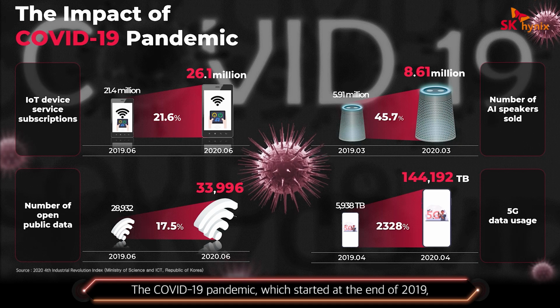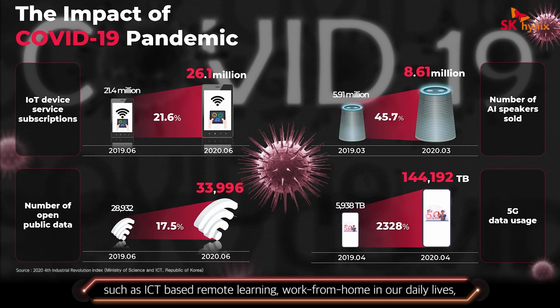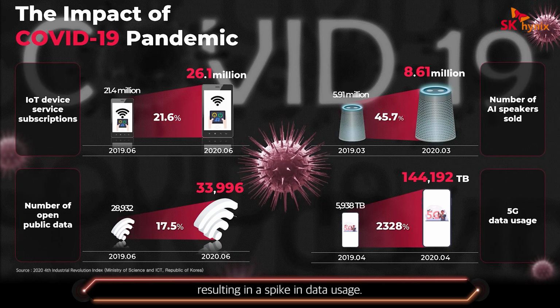This slide makes a comparison of data usage between 2019 and 2020. The COVID-19 pandemic, which started at the end of 2019, gave rise to non-face-to-face activities, such as ICT-based remote learning and work from home in our daily lives, resulting in a spike in data usage. So, as you can see, COVID-19 has accelerated the ongoing digital transformation in the fourth industrial revolution.